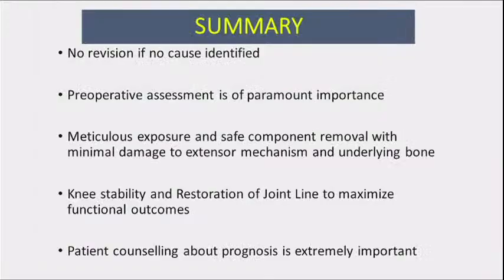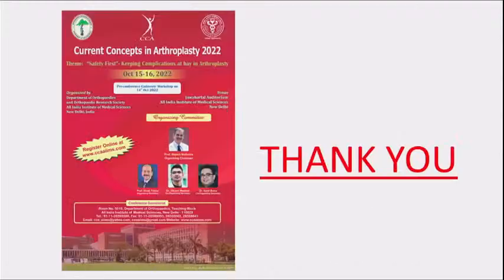So to conclude, do not revise if there is no cause. Pre-operative assessment is extremely important. Meticulous exposure and safe component removal with minimum damage to the extensor mechanism and underlying bone. Knee stability and restoration of joint line must be addressed to maximize functional outcome, and patient counseling about prognosis is extremely important. Thank you very much for your patience.